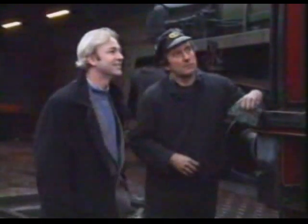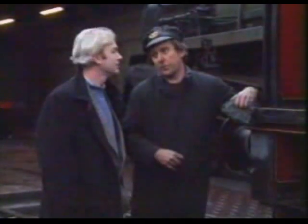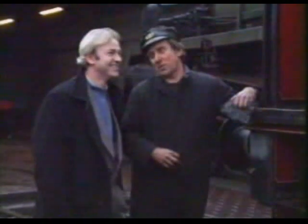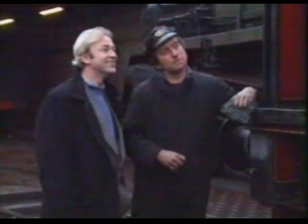Is this your engine today? It is. It's called Baxter. It's a tank engine. How old is it? 115. Does it go very fast? No, it travels at about 30 kilometers per hour.